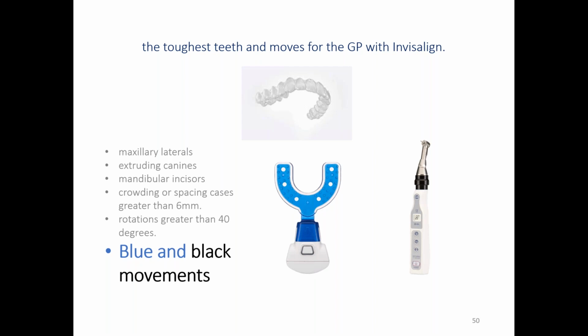It's just like having a scanner in your office. If you have a scanner in your office, you're not going to take impressions anymore. If you don't take impressions anymore, you're going to save on impression material. That saves you money. If you don't have retakes, if your crowns fit better, that's going to save you money. That's what these devices do. They save you money over and over and over, and they let you do more difficult cases predictably.